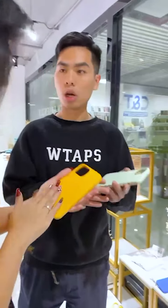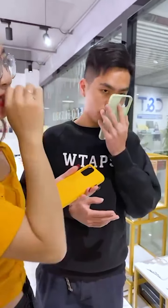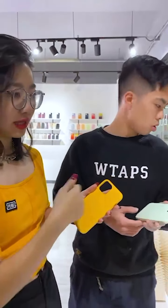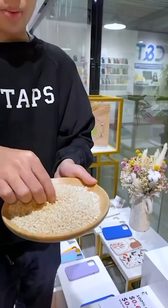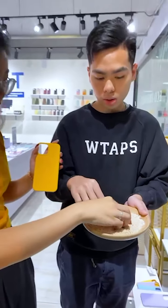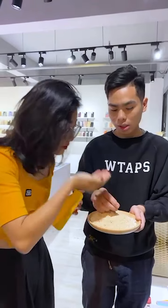Actually, not only the phone case but many products, you could smell it. Yes, I find it smells natural. And I also see this plate. What's this? This is our raw material for the biodegradable phone case. You mean this can be made into the phone case? Yes. Wow, I can't believe that. You could smell it, it has the same odor as the product.